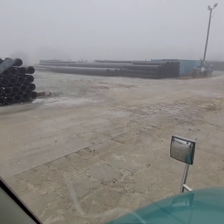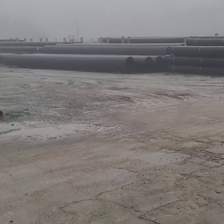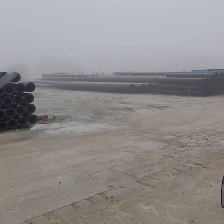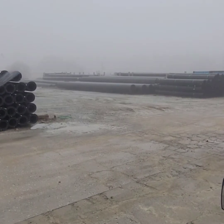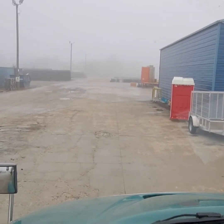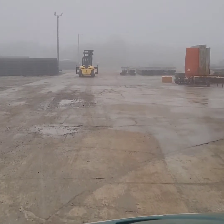Usually, I don't know if you can see those big pipes. I want to say 8 pipes fit in the container, and it was a total of like 42,000 pounds. So it should be a pretty quick load once they get started. So we'll wait for them to come get me and we'll go from there. Alright, guys, they just came to escort us to the back.